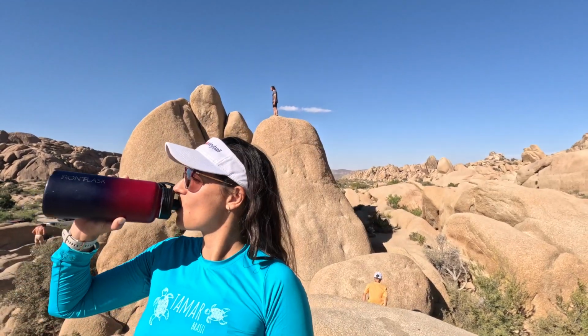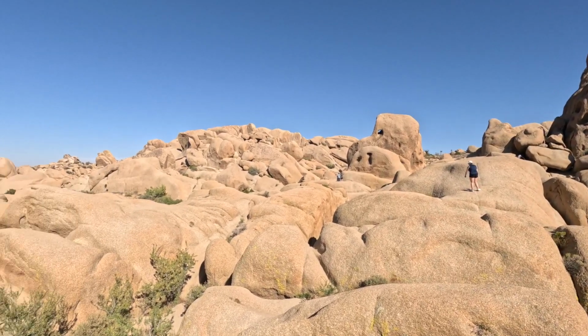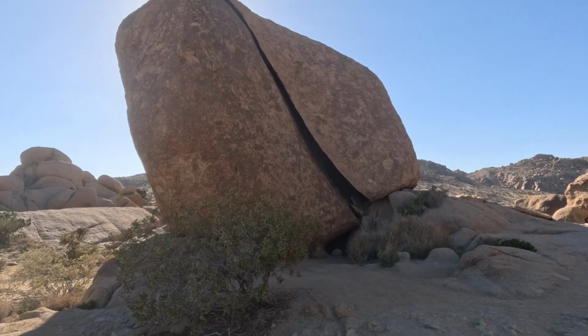Very rocky. Probably find a little cave in one of these little rocks and just camp for the night. I think I can do a summary of Joshua Tree National Park for you. Two things. Joshua Trees, rocks. And this one is specifically Split Rock. Check this out.